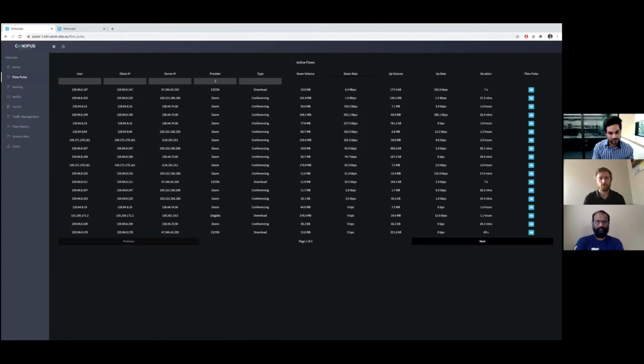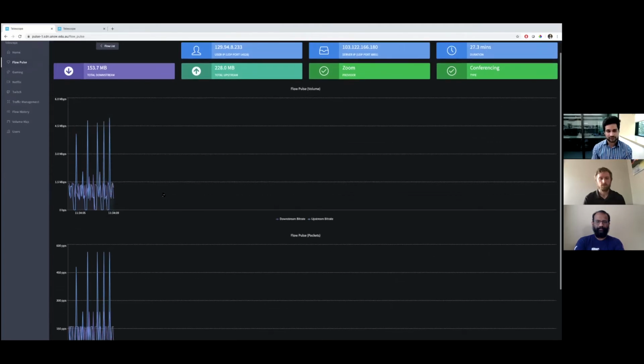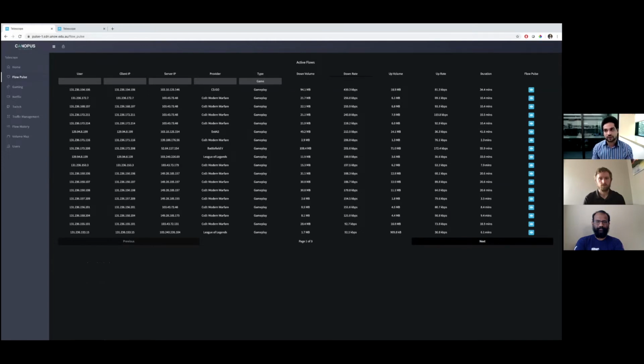Right, so that's a typical Netflix flow, and since we are on Zoom, we can have a look at how a Zoom session looks. What's the pulse? Very different from Netflix. It's continuous traffic, and the packet rates and the byte count rate show a very different profile of how conferencing looks. And a very quick look, we can have a look at a gameplay flow.